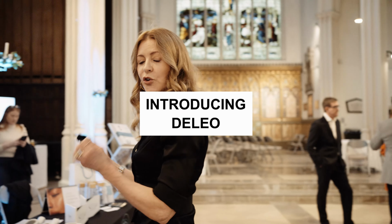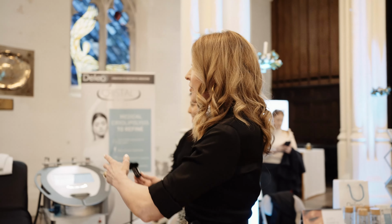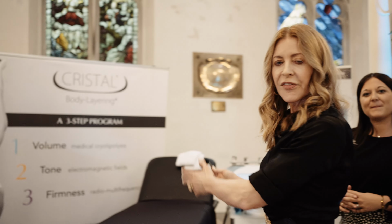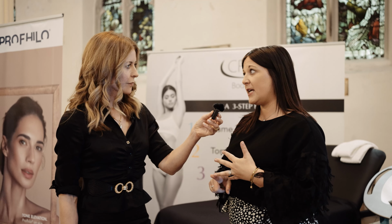Got Deleo with their Crystal Pro cryolipolysis. Now that is fat freezing, but body layering is the thing we're going to be talking about this evening. Crystal Body Layering is a holistic 3-step program that enables you to combine 3 different technologies to target the fat, so refine the body, target the muscle to tone it up, and then target the skin, where you give that finishing touch by firming the skin and its texture.